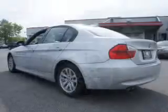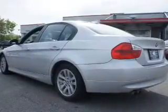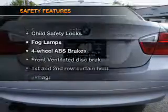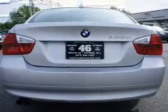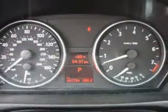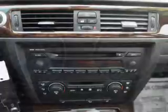Power door locks, power windows, cruise control, an AM/FM stereo with a CD player, a satellite radio, power mirrors, power steering, and for your peace of mind, the following safety equipment is included: front ventilated disc brakes, curtain head airbags, passenger airbag, side airbag, traction control, stability control, daytime running lights.